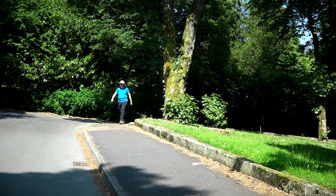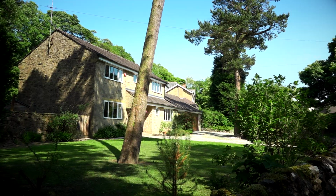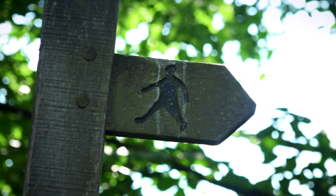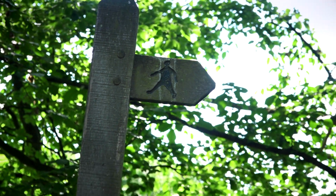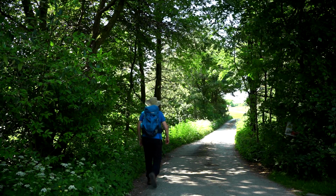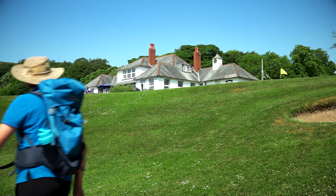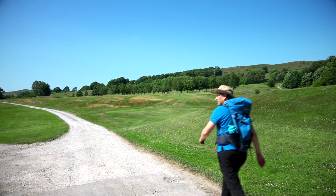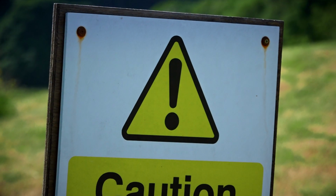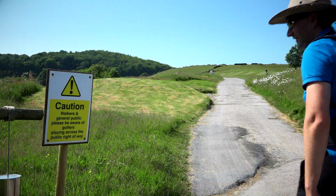A left down Carlisle Road and a right down Watford Road brings me to where residential Buxton ends. This footpath takes me through Cavendish Golf Club. I've seen signs for danger, bulls in field, but this is quite unusual.